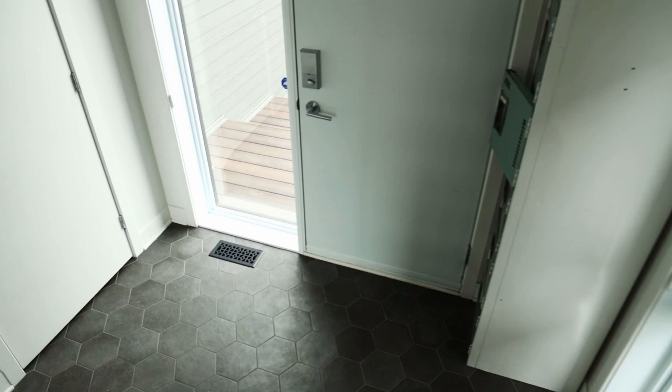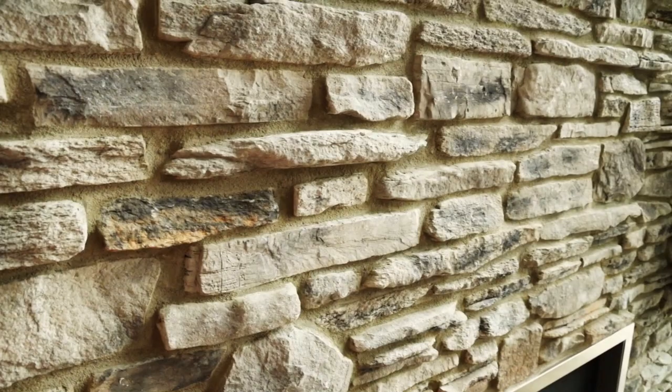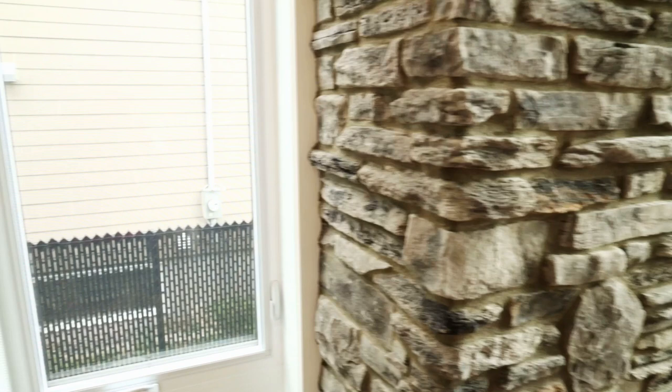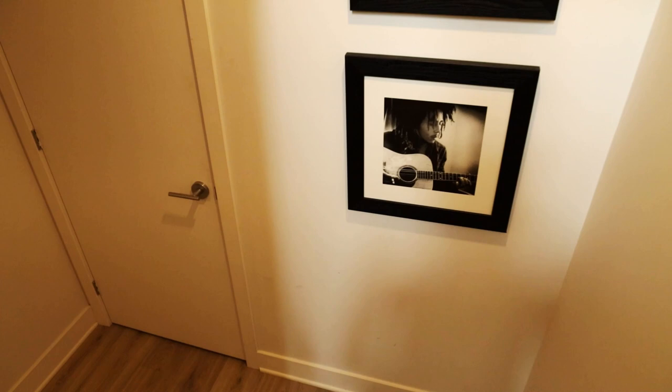Hop, on est ici. Belle finition. En pierre, so a nicely stone finish. Et on va aller en bas. So we'll go downstairs. Ici, nous avons du rangement. Le début de la salle des machines. On va tourner à gauche. So here we have some storage. Here we have the machine room for the central air condition.